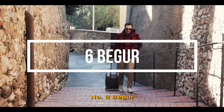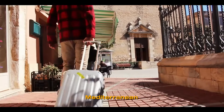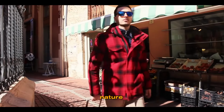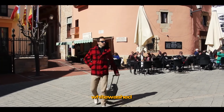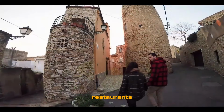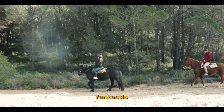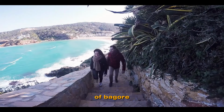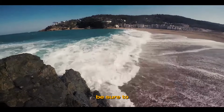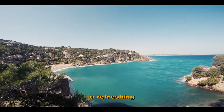Number 6. Begur. Begur is a stunning medieval hill town perched along the azure Mediterranean Sea. This charming town, rich in ancient architecture and surrounded by beautiful nature, is built against a mountain and features whitewashed houses, historic streets, churches, and old watchtowers. Its many fish restaurants and cozy bars offer breathtaking sea views thanks to the town's fantastic location. The real highlight of Begur is the 10th century old fort, which is spectacular to explore. Be sure to bring your swimming gear, as the magical bays around the hill where Begur is located are perfect for a refreshing dip.